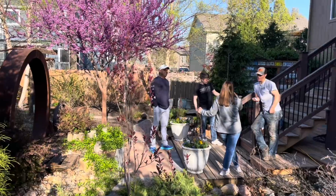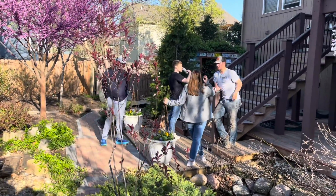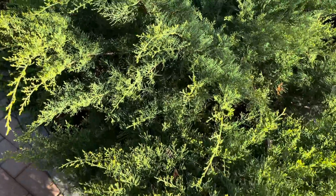It's refreshing. All right, so here's the fam. So if you've been hearing anything, that's what you're hearing. Everybody's hanging out, chatting, enjoying our time in the space. What kind of junipers are these?